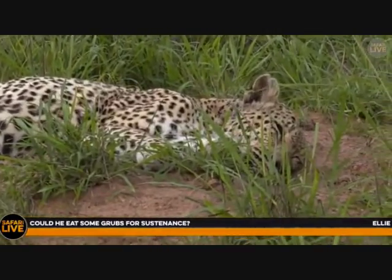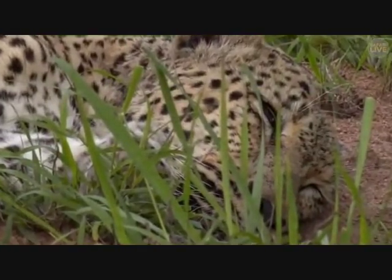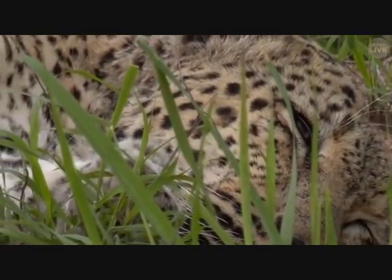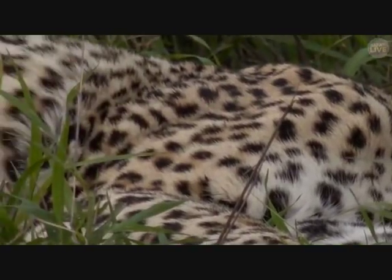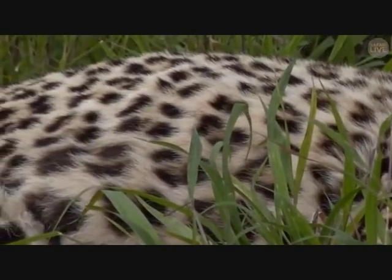While there's a lot of these winged termites around, they land on the ground, and he could lap those up, and it wouldn't actually be too much effort for him to do so. You'd be able to get some sort of nutrients out of that without expending a lot of energy. And I have seen leopards do it before, I think more out of opportunity than anything else. So you could go after that.